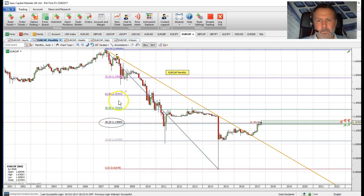Now, the monthly chart, we've got a 38.2% pullback level around about 115 the figure, and we can see that the last 2 months price action before this month have posted doji style candles, which highlights indecision.